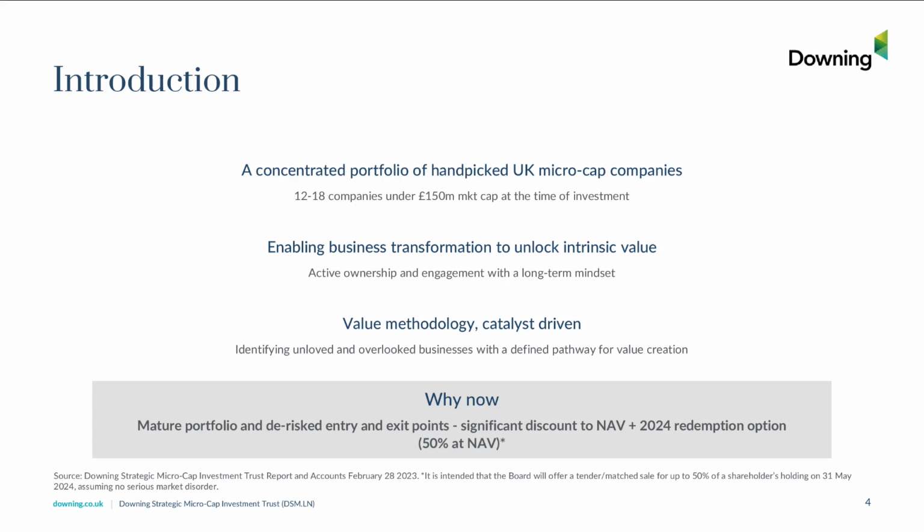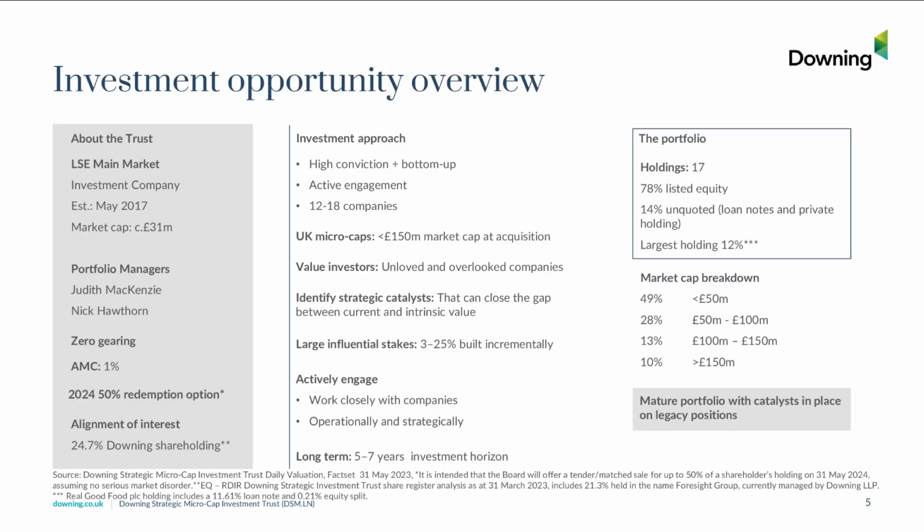And we've also got a bit of a discount at the moment. We're sitting on about a 15% discount. And we've got the optionality of a 2024 redemption option, which allows investors to realise value at up to 50% of their holding at NAV. So that's quite an attractive point to be looking at DSM.